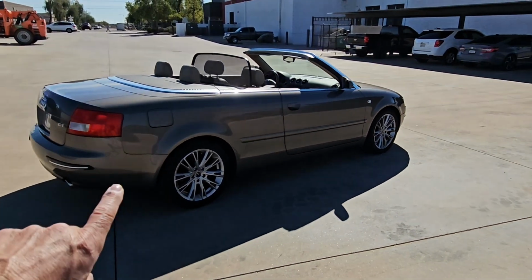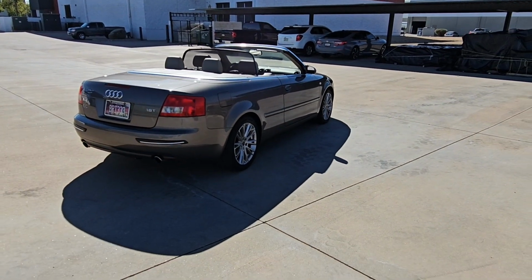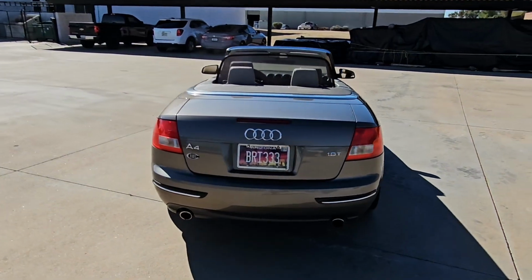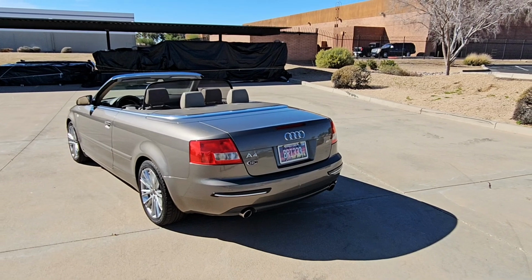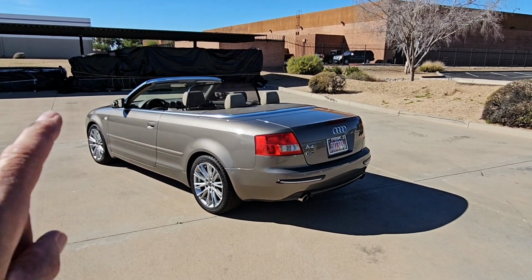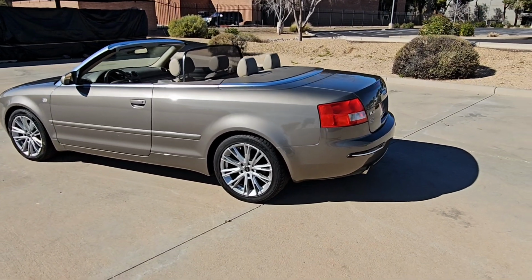I put brakes in this car, I believe last summer, probably 10,000 miles ago. So they're brand new, or, well, 10,000 miles worth, and they probably have another 40,000 left on them easily, because when I did the brakes on this car, it had somewhere around 80,000 miles, and it was on its second set of brakes, which makes sense.